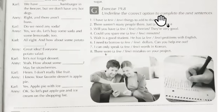Okay, and the last exercise, exercise 19.8. Circle the correct option to complete the next sentences. Now you have 8 sentences, and it's the same. You have maybe a few or few, etc. Now you have to remember that if your sentence means that it isn't enough, it's few. And if your sentence is a positive idea, that they are not enough, but in a positive way, it's a few. A few is positive, few is a negative idea.